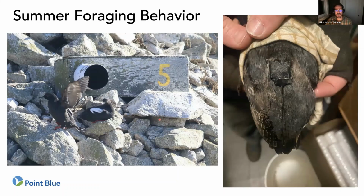Okay, and finally, one last thing, we're starting to put GPS tags for summer foraging trip data. These are actually just taped to the back feathers of the birds, and they only stay on for maybe 5 days. Again, this is a Cassin's on the right, but we have a Pigeon Guillemot here on the left wearing one of our GPS tags.